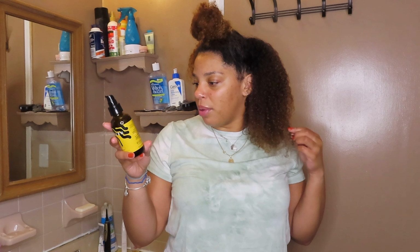I don't use the brush to define because my hair already has a lot of shrinkage, and brushes, as we all know, or if you don't know, I will inform you, give you a tighter curl, so they make it shrink up more. So if you're looking for length, I would not advise using a brush for definition. But if you're looking for definition, I advise using a brush.